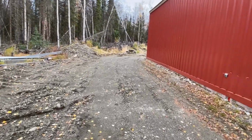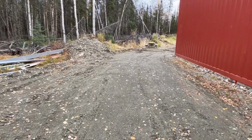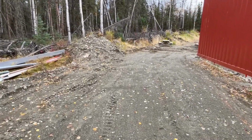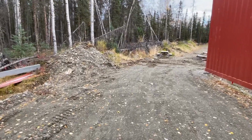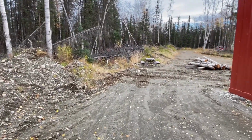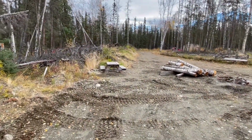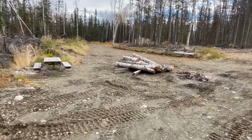Because anaerobic bacteria does not survive, is not active below 50 degrees Fahrenheit. So if I can keep it above 50 degrees Fahrenheit, it'll be happy. It'll do its job. You won't get all the buildup. You won't have to pump the tank as often.